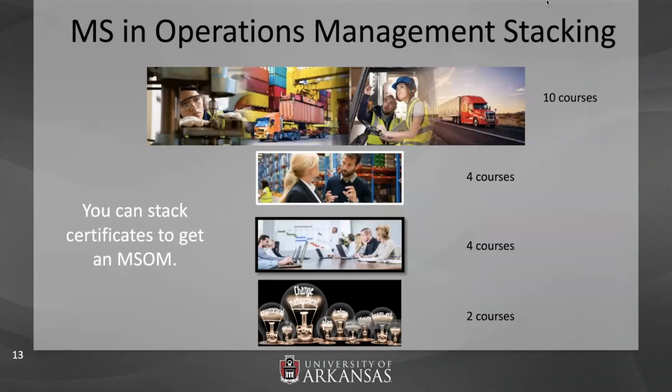Okay, so now we come to stacking. What do we mean by stacking? Well, you could take a course in change management, an introduction to change management or organizing for change and leadership. Then you could take the project management 4-course certificate, and then you could take Lean Six Sigma. Then you would have 1 or 2 electives left, because there's some overlap in these, and then you'd have the 10-course certificate.